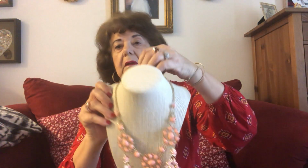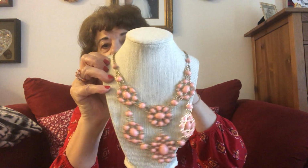Let's see, there is so much. Here is another gorgeous statement piece. The beautiful pink. Look at that. Isn't that gorgeous? Love that. Here's a stretchy bracelet. And look at that. It's magnetic closure. Really beautiful turquoise color stone.